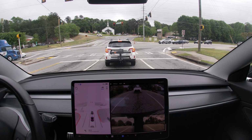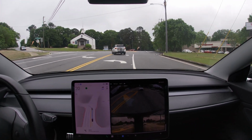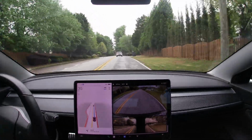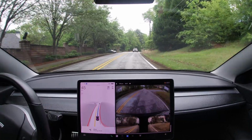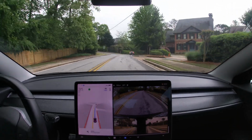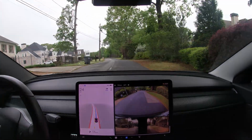Okay, the lights should be changing soon. There we go. Okay, we need to follow this vehicle. Now turn left onto Cooper Lake Drive Southeast. Keep going, keep going. Perfect. Nicely done. Done. There we go. Awesome. In 500 feet, turn right onto Lee Road Southeast.